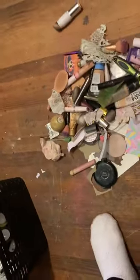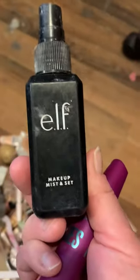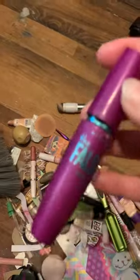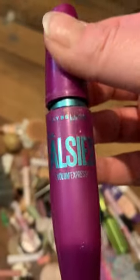Oh, my goodness. Wow. All this stuff fit in this little case. Crazy. Okay, let's see what's over here. I gotta go through this and empty some of this stuff because some of this stuff's no good. Okay, so now we've got this e.l.f. Mist and Set. It's kind of like primer. And this mascara, I really love this one. The Falsies. Love it.